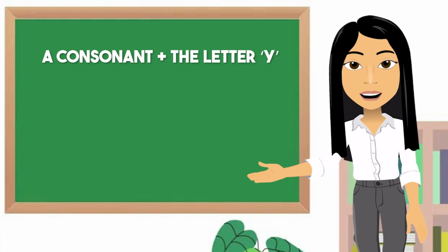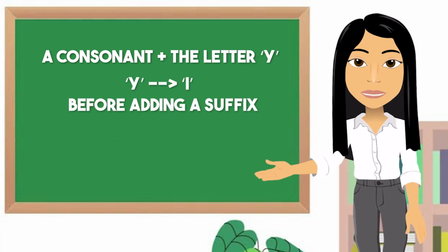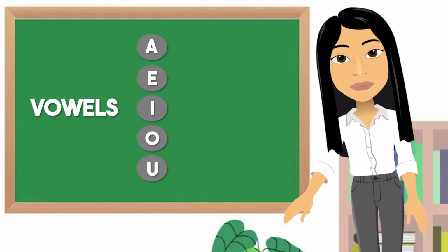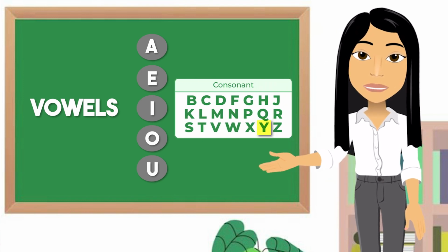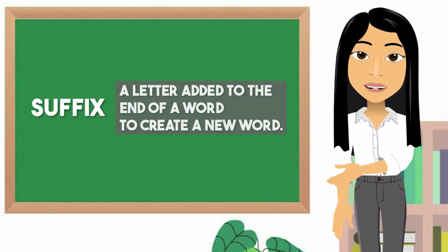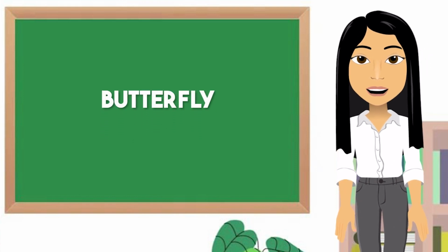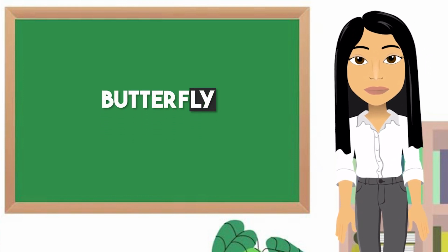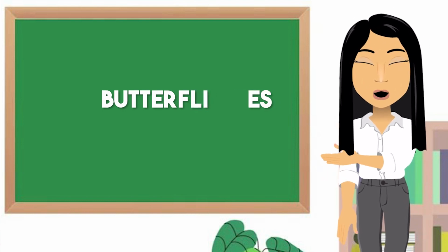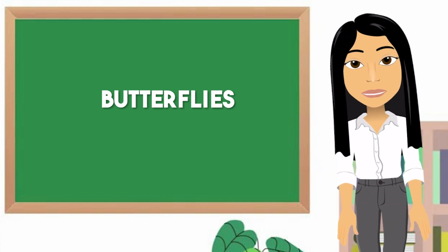If a word ends in a consonant plus the letter Y, we change the Y into I before adding a suffix. In English, we have 5 vowels: A, E, I, O, and U. All of the other letters are consonants, apart from Y, which can be controversial, but that's not important here. A suffix is a letter added to the end of a word to create a new word. In the headline, the word butterfly ends in the consonant L plus the letter Y. To make the word plural, the Y should be changed to I before adding the suffix es. This is done to form the plural of the word, not just s on its own.